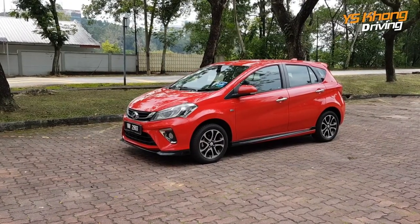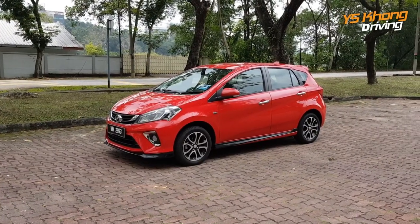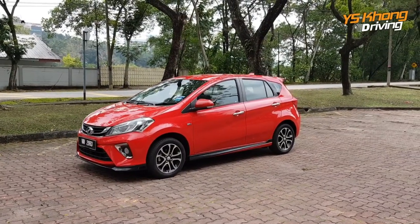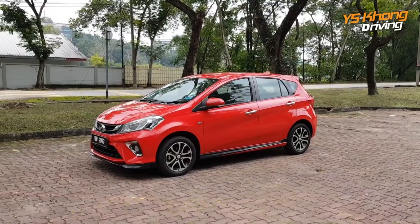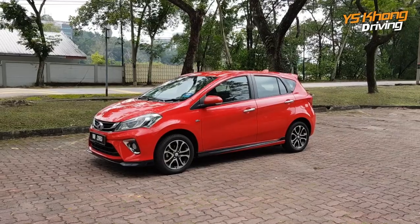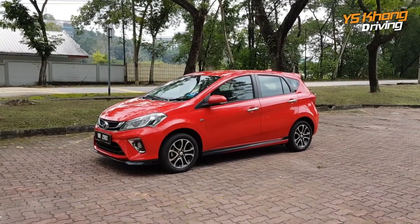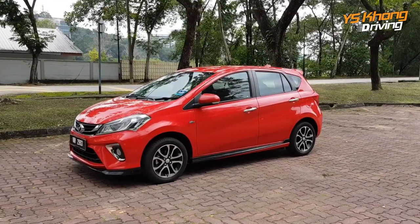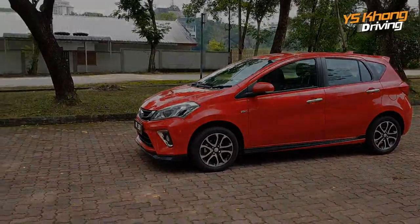there are two versions of the 1.5 litre, and they are both automatics. One is the high spec, the 1.5 High, sold for 48,800 something. And of course, this is the top of the range, the Myvi Advance automatic, at 52,186. The price comes with a 5 years warranty or 150,000 kilometres, whichever comes first.